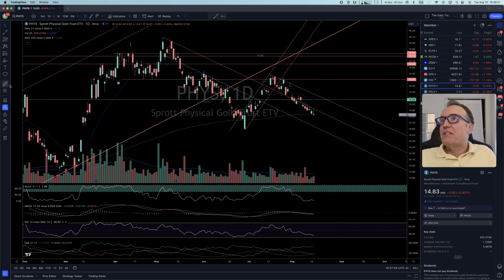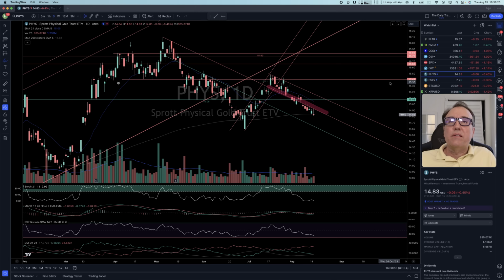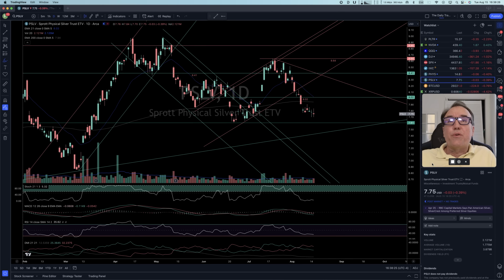Physical gold is still continuing in its downward channel. Again, this is not something I would touch yet. This is just falling down. Let it fall down and then we can pick it back up eventually. Silver down 0.39%. Pretty much the same thing. Maybe it is going to stabilize at around 761.